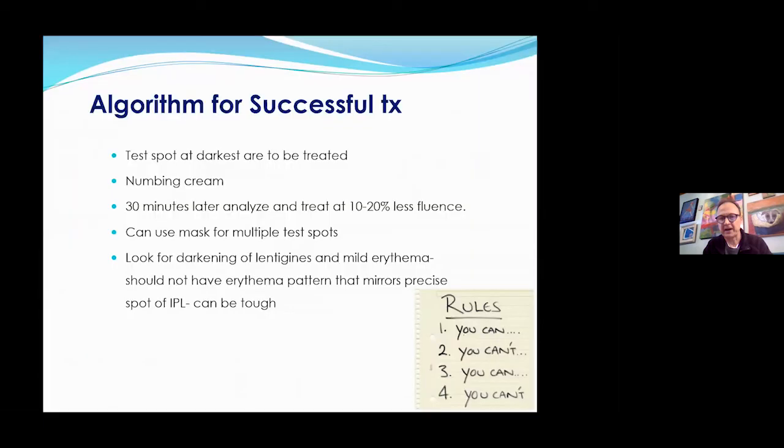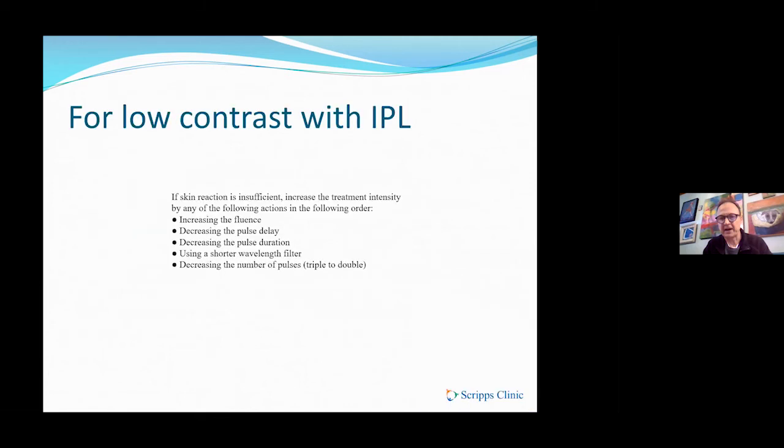Have your test spot always at the darkest area to be treated. So usually the clavicle or the upper cheek. Don't choose a lighter area. Then put the numbing cream on. Then you want to go maybe 30, 45 minutes later when you take the numbing cream off, and treat usually a little bit less than the test spot. You can use multiple masks also for test spots. We talked about the little mask with the hole in it. And you want to look for darkening of the lesion. And for low contrast lesions, these are things you can do: you can use a shorter wavelength filter or decrease the number of pulses.